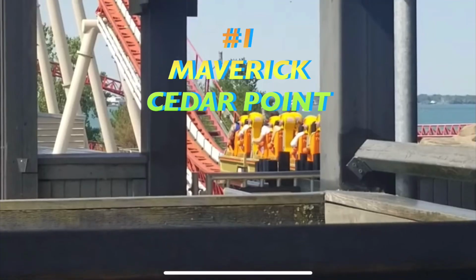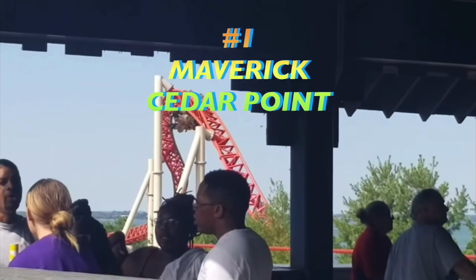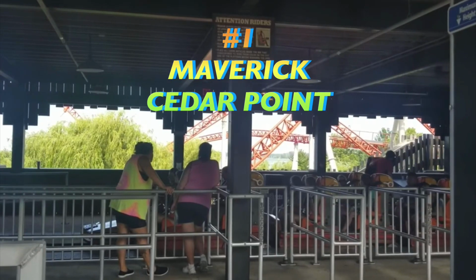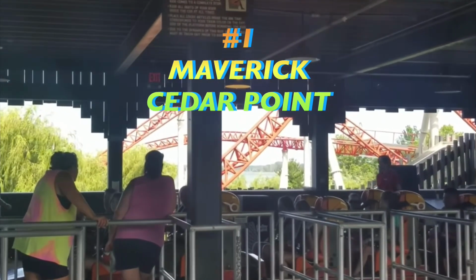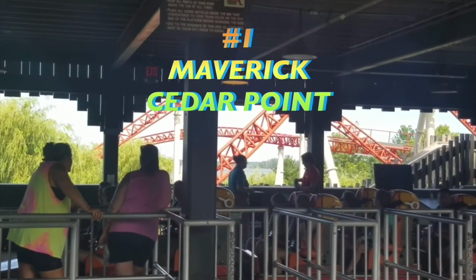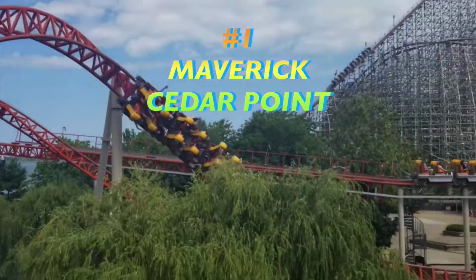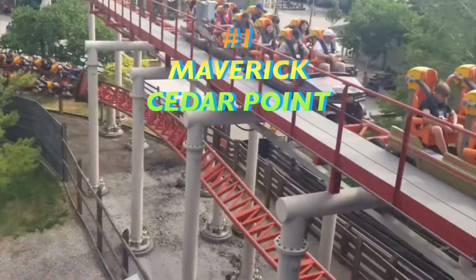Taking the gold, though, is another roller coaster at Cedar Point. This is Maverick, a 105-foot tall coaster that is extremely whippy. This roller coaster is very intense and makes me gray out. The drop of this ride is right after a long flip hill, so you just fly out of your seat, getting so many butterflies in your stomach.